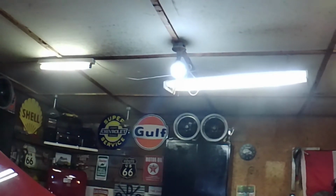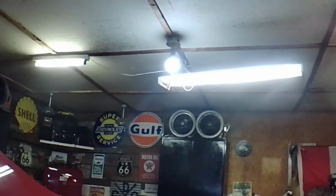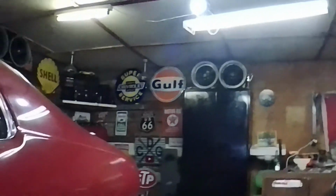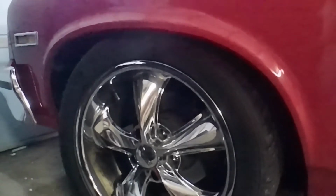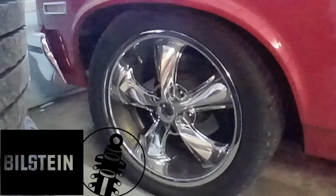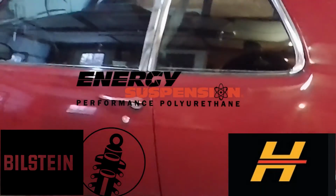I have some Torq Thrusts up there, 14-inch. I did have those wheels on the car, but they're a 2-piece wheel, and I heard they can explode. So I took them off, and I went to these wheels. As you can see, it used to be a drum brake car. I have disc brakes, Hotchkiss front lowering coils, Bilstein shocks, a front Hotchkiss sway bar, Hotchkiss lowering springs in the back, and Energy Suspension polyurethane bushings.